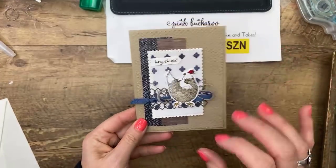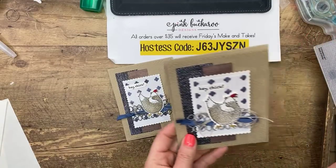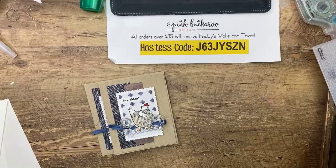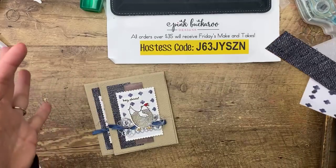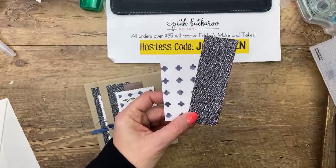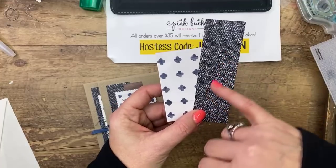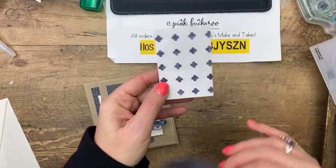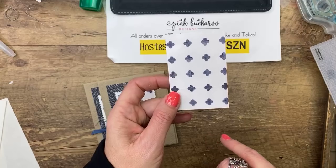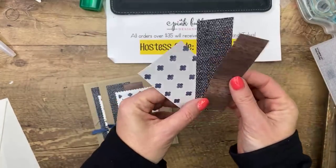This designer series paper, again, is the In Good Taste designer series paper that's in the annual catalog. It's a great big stack, 12 by 12, and it's got all kinds of textures. That wood grain that we used a minute ago is from that stack. This one's kind of like fabric or carpet. And then that one, doesn't that look like farmhouse tile? Something Joanna Gaines would use? I think so. So those are the three pieces that we're using.